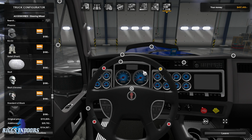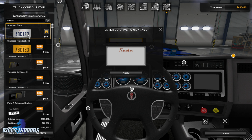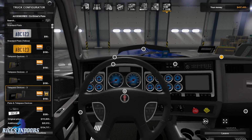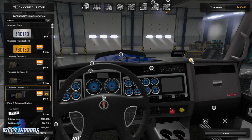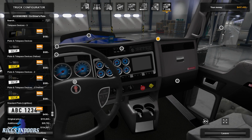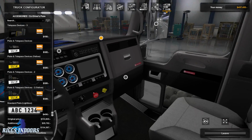Don't miss. Driver's plate. What can we put there? We should actually do that. So yes, I'm putting it on the co-driver's side. Actually, no. We want a Telepass device. Is that going to really block our view? Yeah, it's going to block our view. We're not going to do that. Go away. Anything else cool we can put there? Nope. Alright. Hopefully this screen turns out to be a GPS because we can't put anything else here.